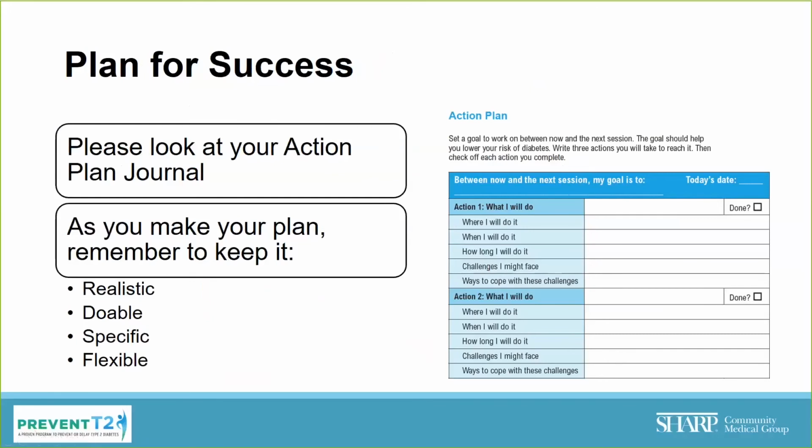Now let's turn to your action plan journal. Let's spend a few minutes making your action plan. Keep in mind what worked and what didn't work well for you since our last session. Are there any changes that you want to make? Now that you have learned how to eat well and you have the tools, how will you incorporate them into your daily routine? What foods will you consider to start limiting, and what foods would you include that are healthier?